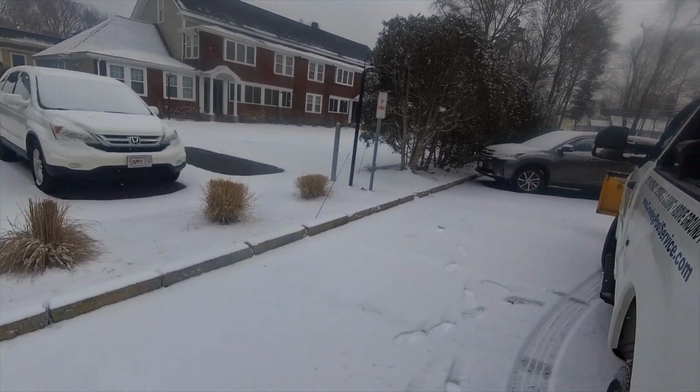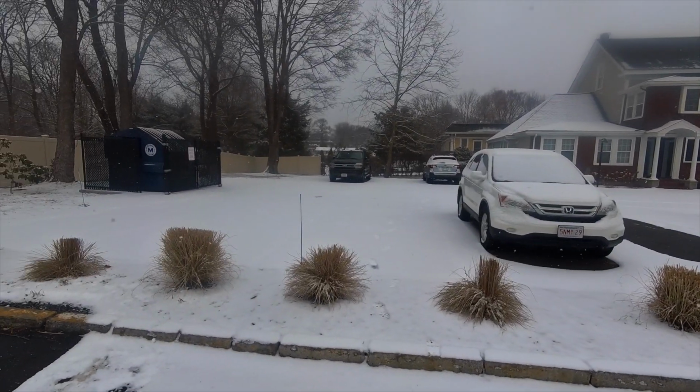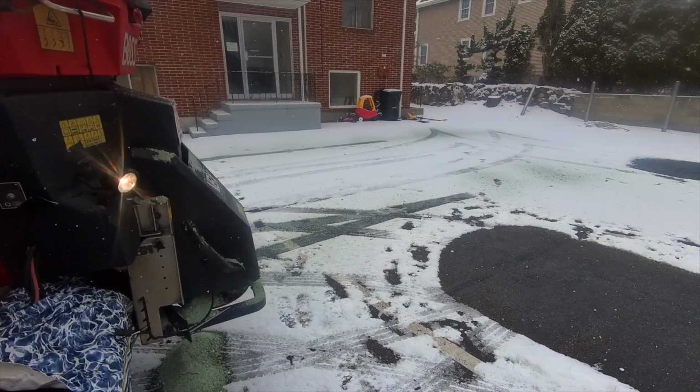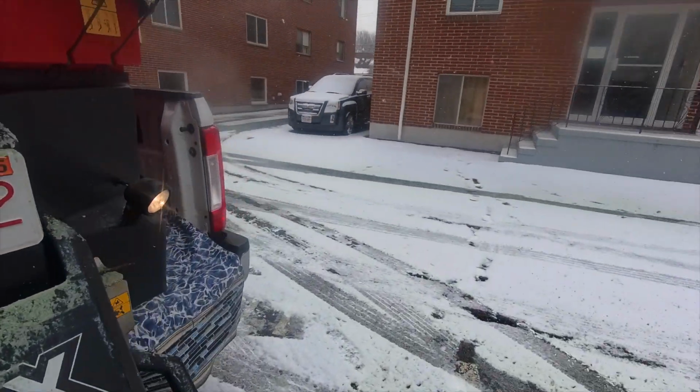So I was hoping it would add up enough that we can do a quick scrape and then salt. I just didn't want to waste salt, you know, and have to do it twice, but I think this will melt off, no problem.